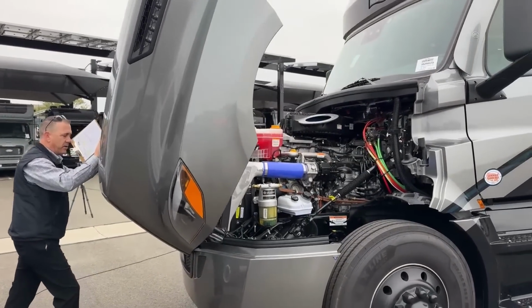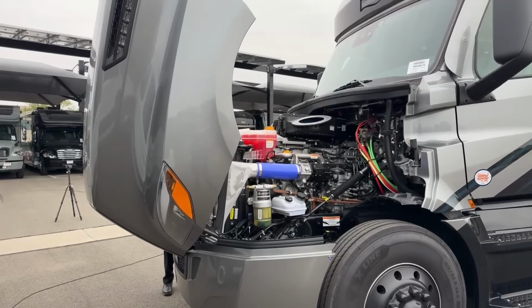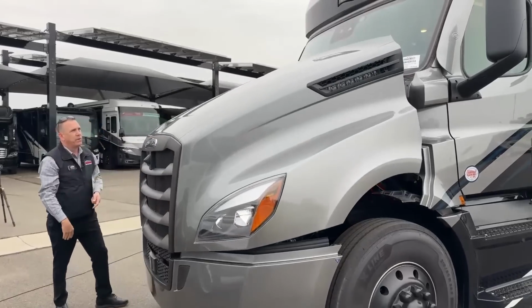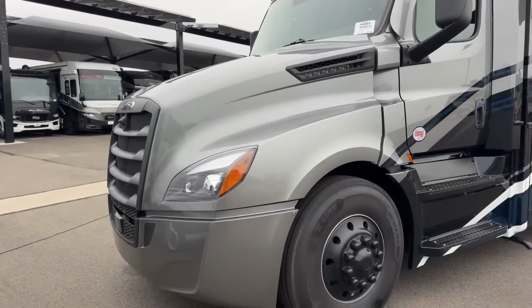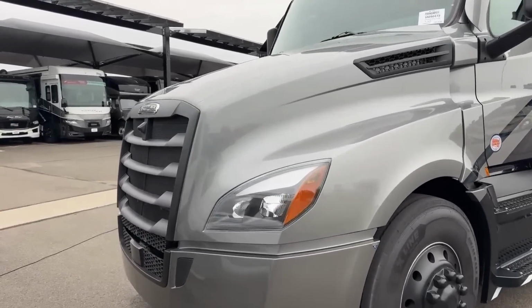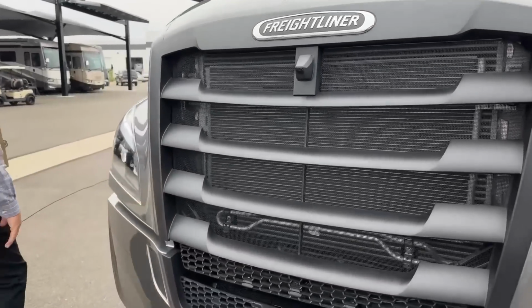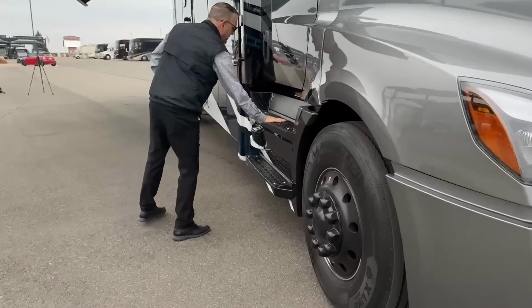This is the first year we've seen Newmar in the Cascadia chassis market. And it just gives it a whole different look, doesn't it? So we'll go around here. Onyx package is the black murdered-out package. We got the black grille. We got the black wheels, black steps. These are anti-slip traction steps.